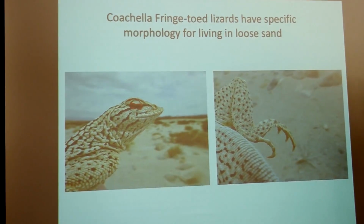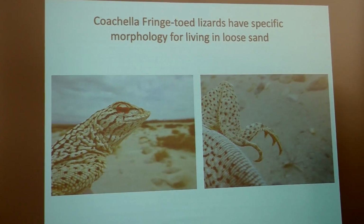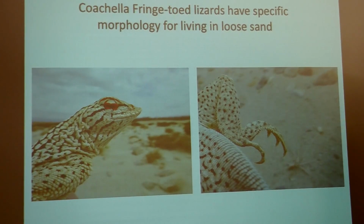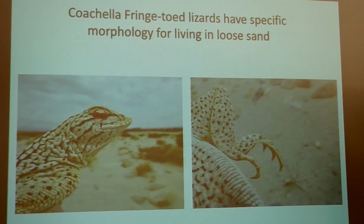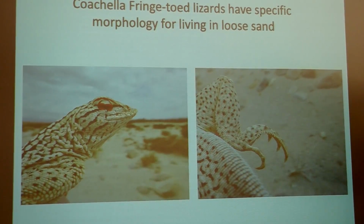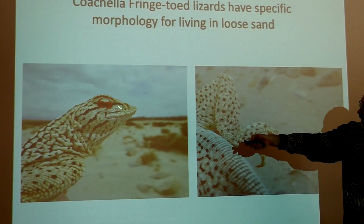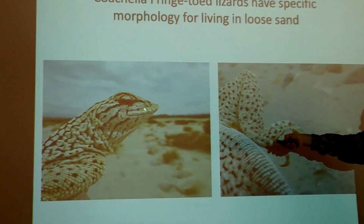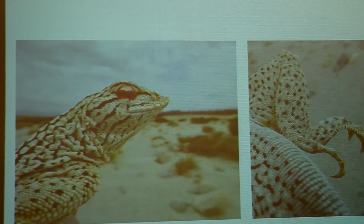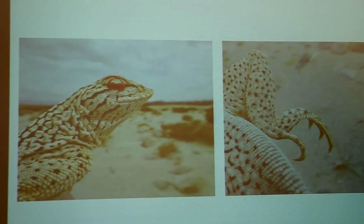They are basically a standard desert lizard. They do things pretty much the way all of the other desert lizards do it, except for a couple of weird morphological adaptations that let them be specialists on sand dunes. And those are a couple of things that are fairly obvious. So one is the shovel-shaped snout. It sounds like it would be easy to say, but it's not. They have this shovel-shaped snout that lets them swim through the sand.